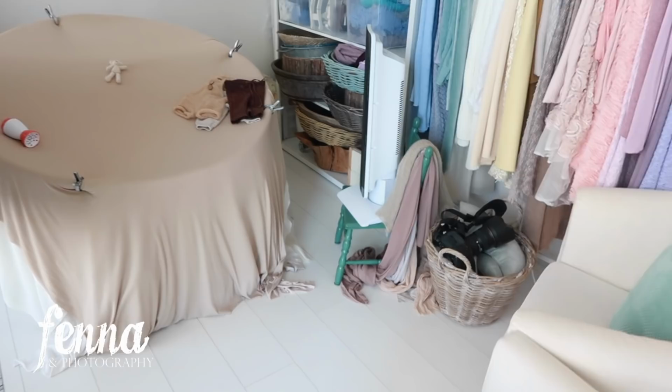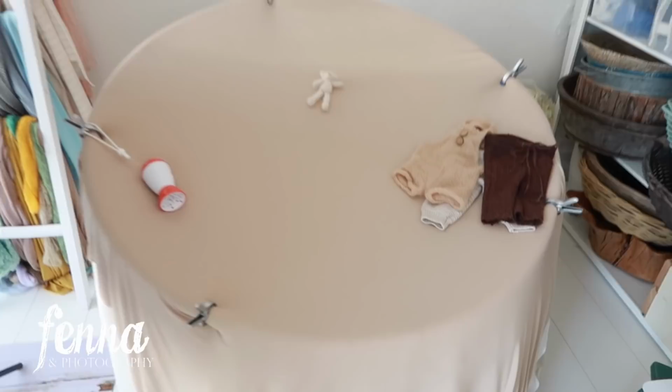Okay, so today I'm in the studio again for a newborn session with a little boy and a cake smash session with a little boy. Okay, so everything is set up for a baby boy. I picked neutrals because I didn't share which colors they like. Here you see my beautiful photo collection on the wall.